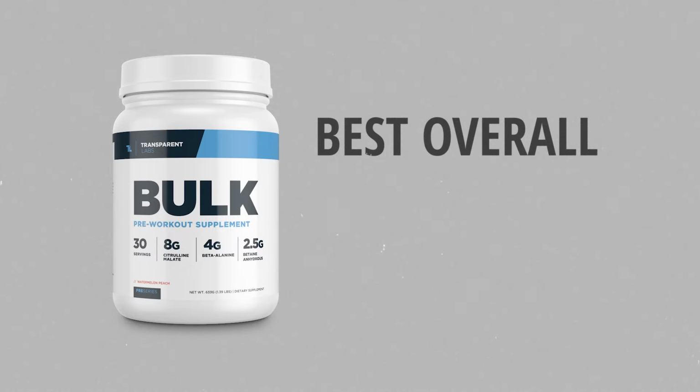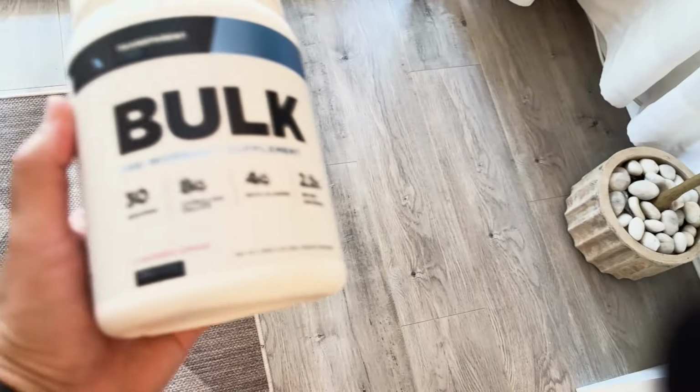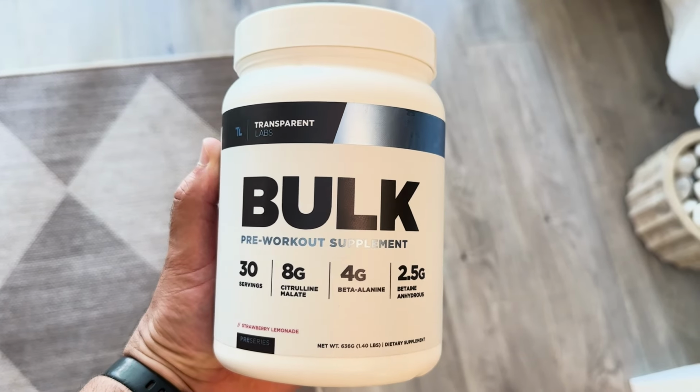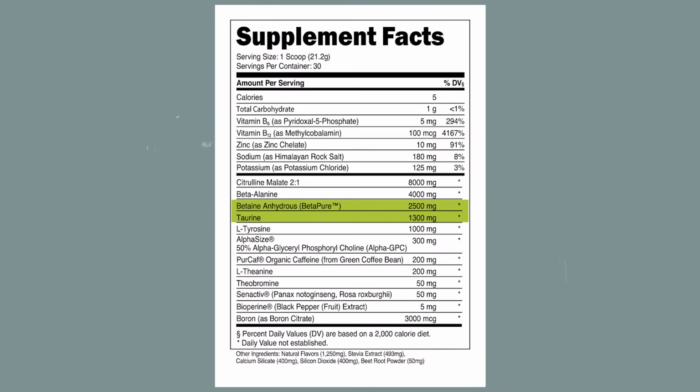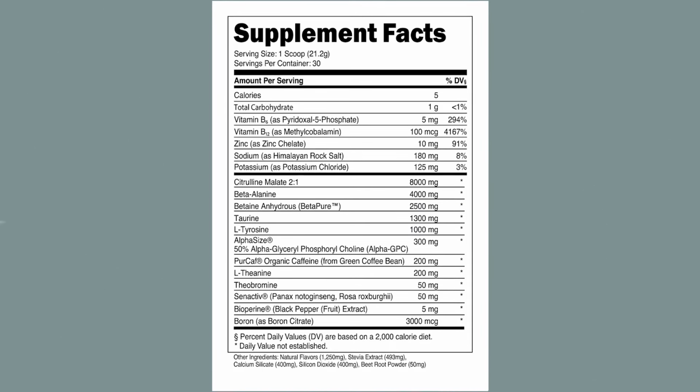Let's start with our number 1 pick, which is the category of best overall, and we've given it to Transparent Labs Bulk. We've given it an overall rating of 4.9 out of 5. If you are looking for a one-stop, well-rounded pre-workout to support strength and muscle growth, Transparent Labs Bulk checks all of the boxes. It features clinical doses of many key ingredients like betaine and taurine, which have been shown to support strength output, plus additional ingredients to support pump and mental focus.